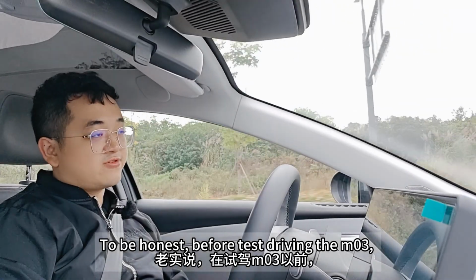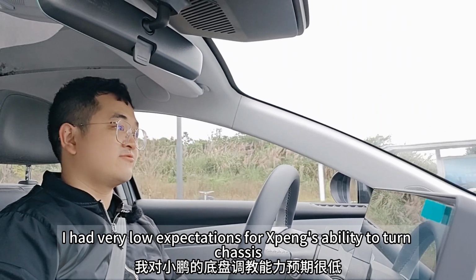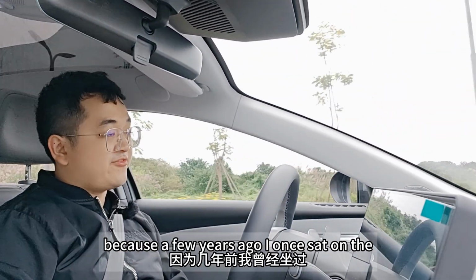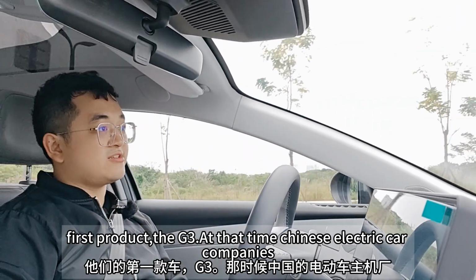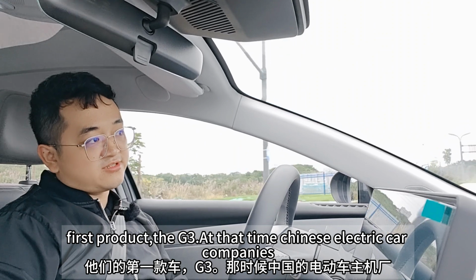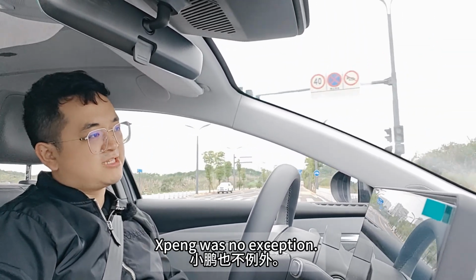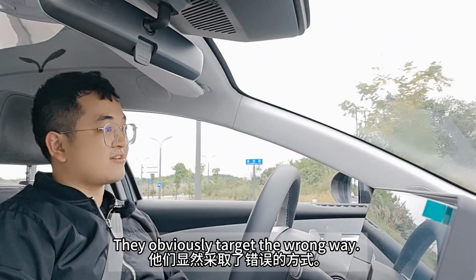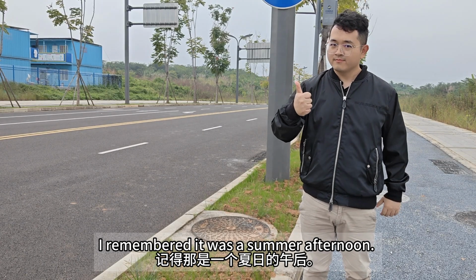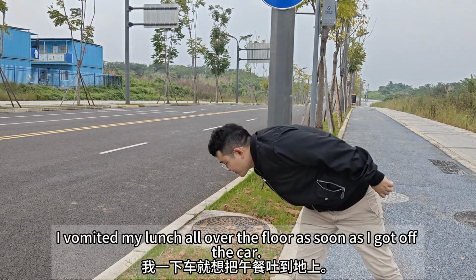To be honest, before test driving the M03, I had very low expectations for Xpeng's ability to tune the chassis, because a few years ago I once sat in their first product, the G3. At that time, Chinese electric car companies were targeting Tesla. Xpeng was no exception. But they obviously targeted the wrong way. I remember it was a summer afternoon, and I vomited my lunch all over the floor as soon as I got out of the car.